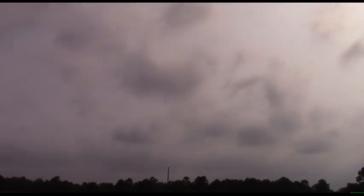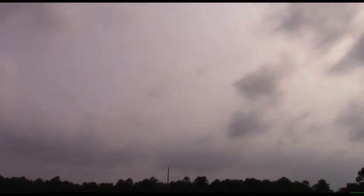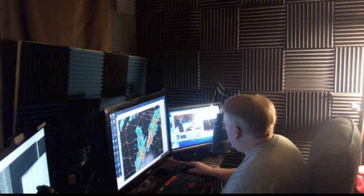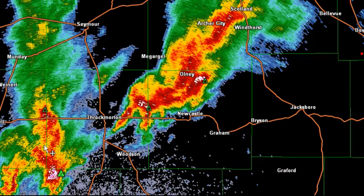Starting out a Monday here, and we've got moisture and a bit of haze in our part of Texas. That's feeding a little area of storms up to the northwest. And here we go. Let's start out with the Weather Center and look at the products, starting with the radar.